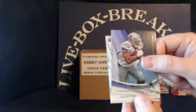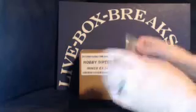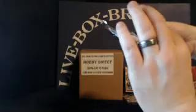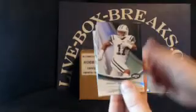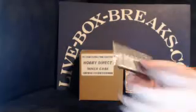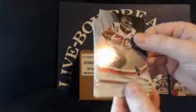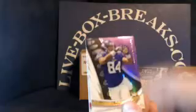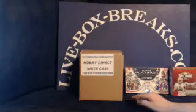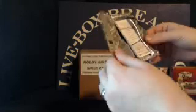Randall Cobb, Adrian Peterson, DeMarco Murray, Aaron Dobson, and Julius Peppers. Matthew Stafford, Jeremy Kerley, Jake Locker, Landry Jones, and Drew Brees. Andre Johnson, Arian Foster, Eric Decker, Cordarrelle Patterson, Black Parallel, and Wes Welker. Cordarrelle Patterson, Black Parallel going to Mo.